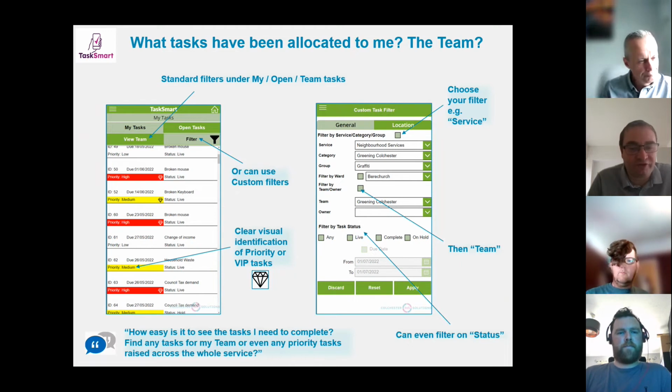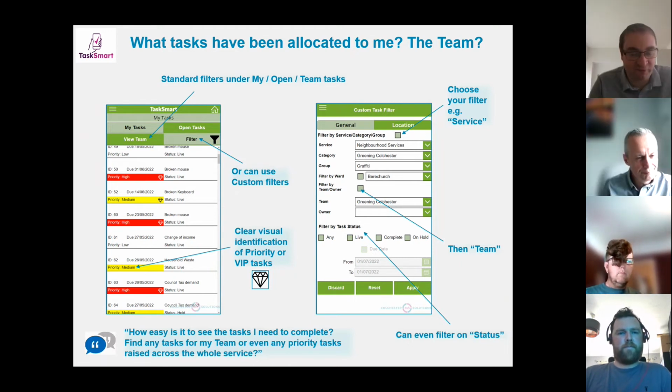Yeah, so I think we've got the discard option if they want to discard the filter and then go back to the previous view, which may be my tasks or team tasks. But we want to implement that so it retains the filter. So if you come out of it and go into a new task and you go back into the task list, you will retain that filter without having to tick all the options unless you explicitly discard it.